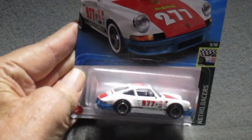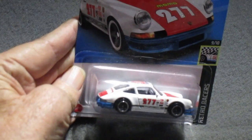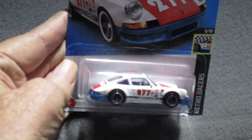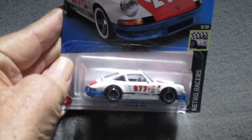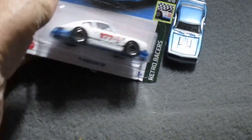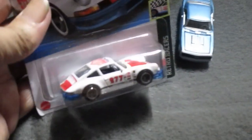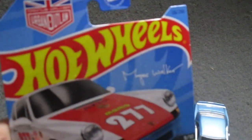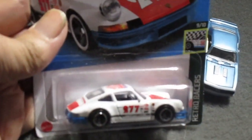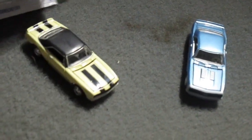He's really a big time Porsche aficionado, and I think he got with Hot Wheels and they made the special edition Hot Wheels for him. How cool is that to be that famous? They have your name and your car on a Hot Wheels.